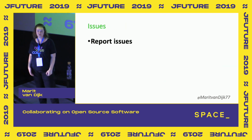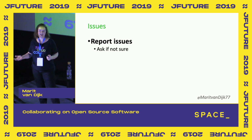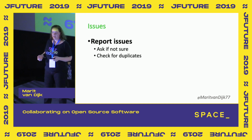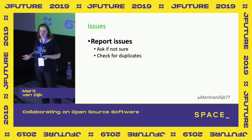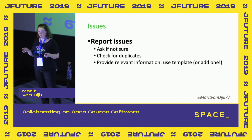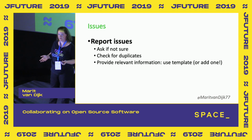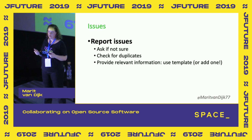So issues, you might want to report issues. Before you do, please ask the community, hey, am I doing something wrong? Am I missing something, or did I really just find a bug? And make sure that someone else has not already filed that bug. And as developers, you need information to be able to reproduce that bug so that you can fix that bug. So please provide all relevant information if you do file an issue.